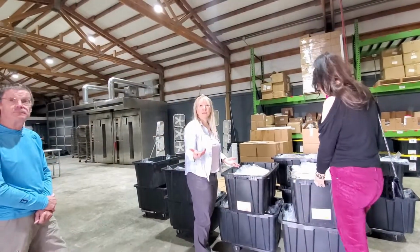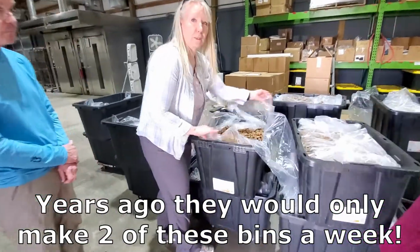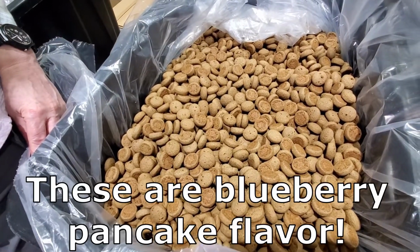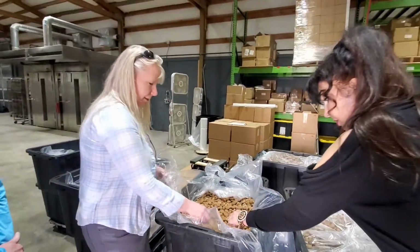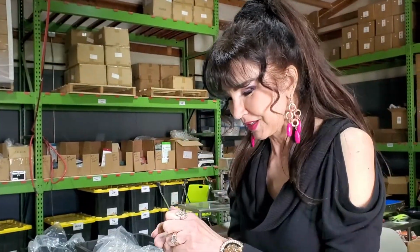Talking about the bins of treats, this is what we'll do. We actually dump them in here to pull them off, and then it'll be packed. This is the blueberry pancake. Blueberry pancake treats. Mm-hmm. So, okay. Can I eat one? If you wanted to. Yeah. You can eat it. They're crunchy. Yeah, don't break it.